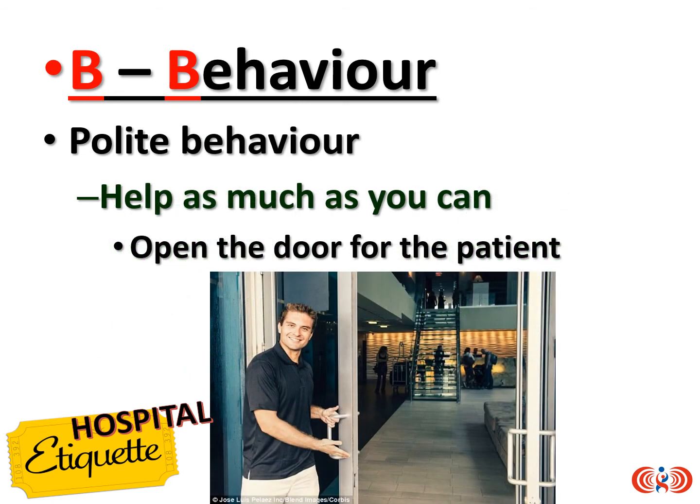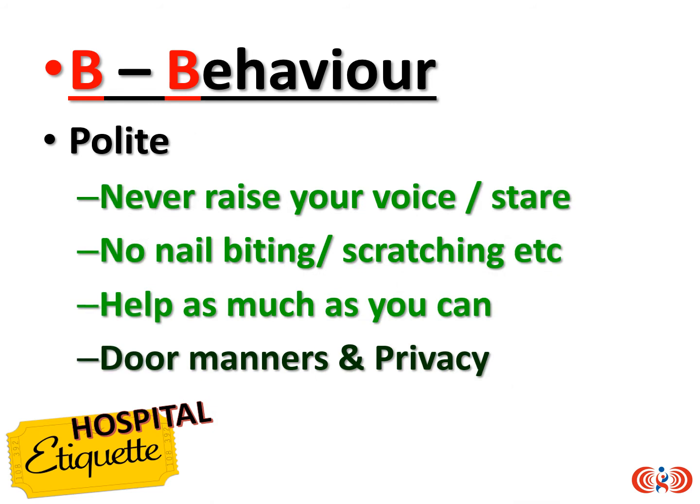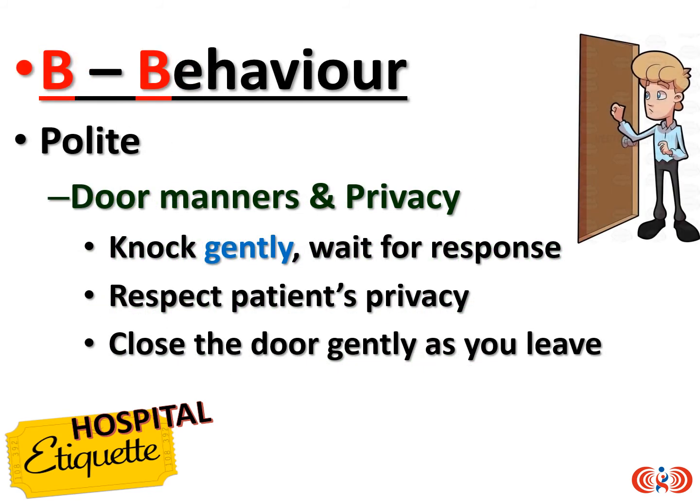Try to make the patient as comfortable as possible. For example, open the door for your patient. Always mind your door manners, and never forget to respect your patient's privacy. When you wish to enter a room, knock gently on the door, and wait for a response. Do not bang hard on the door. And, when you leave the room, make sure you close the door gently behind you.